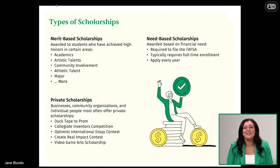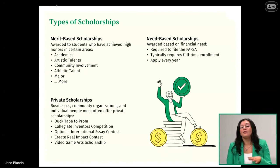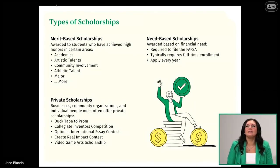You can see some funny ones on the screen. I mean, there's scholarships for everything out there. We have seen scholarships for students who are left-handed, who have naturally red hair, who are good at computer science. Whatever makes you, you, there's probably going to be a scholarship for it. And one thing to keep in mind is that certain scholarships may have stipulations that are outlined in their application. So let's think of an athletic scholarship.